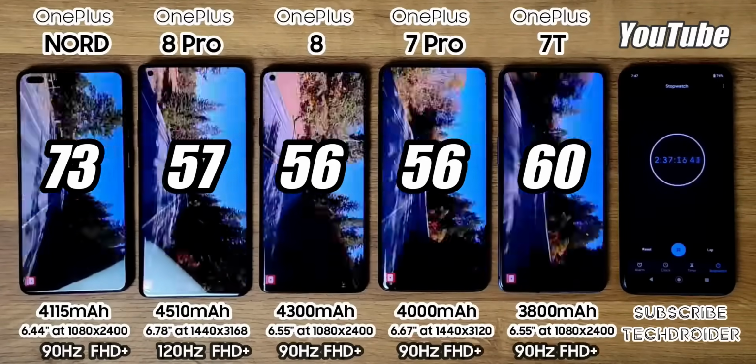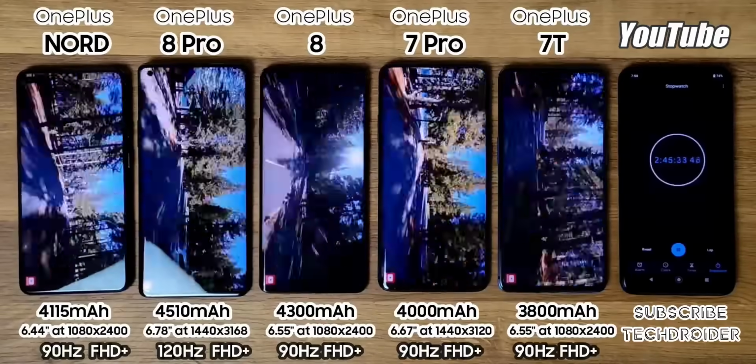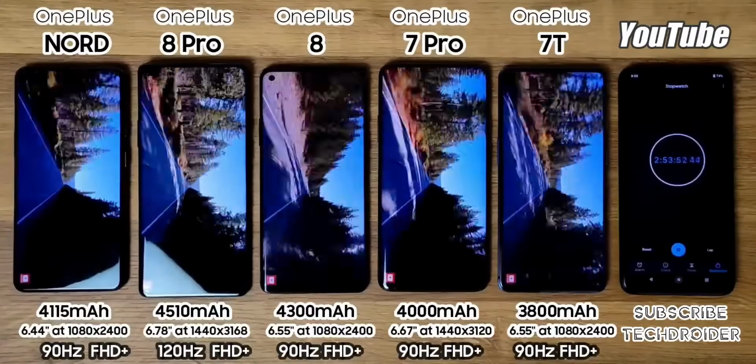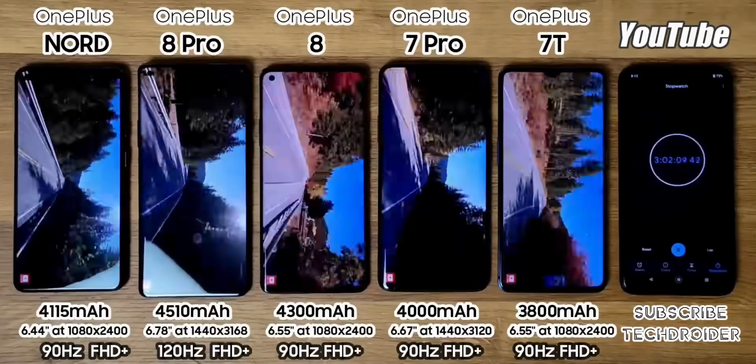Now 2 hours of YouTube at 1080p 60 FPS. Check the design differences: dual hole punch versus a single punch hole versus a full screen display, and finally a notch.